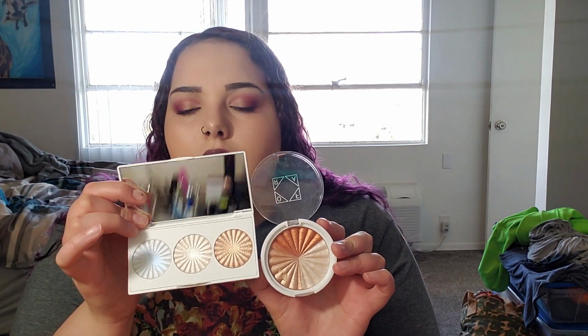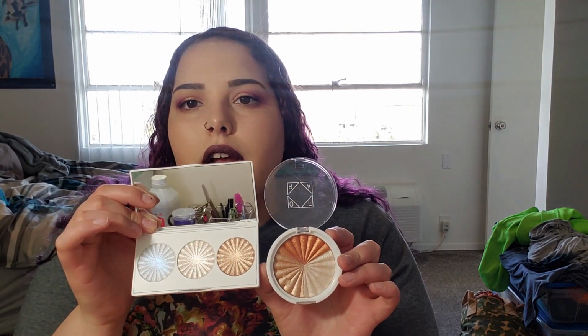So this is an Ofra and Nikki Tutorials Everglow highlight. So it has glazed donut and 2 other shades in here. Hold that thought. It's glazed donut, glow goals, and I have no idea what this dark one is. But then I thought about getting rid of it because I also have the thing that I just took out. I just bought this on the Ulta 21 Days of Beauty, and it has Space Baby, glazed donut, and glow goals. So you can see 2 of the colors are the same.